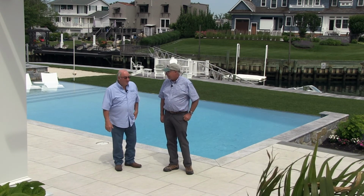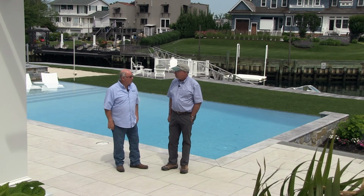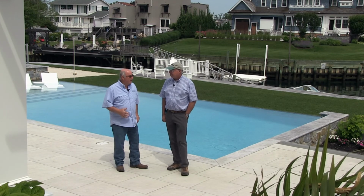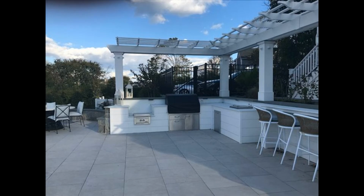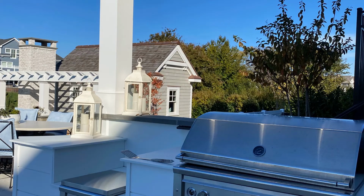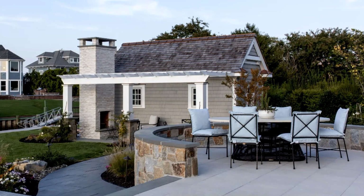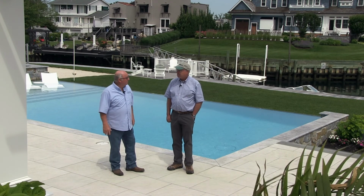Thanks, Bruce. Thanks for the opportunity to have us here and go over the job that we did. The backyard right here is set up with several different amenity areas, with the outdoor kitchen right here and the wrap-along bar, with all the stools. We have the fire pit area over here and sitting areas to serve when you're cooking. And we have the fireplace down below with the pergola over top and wrapped around with some beautiful roses and other plantings.